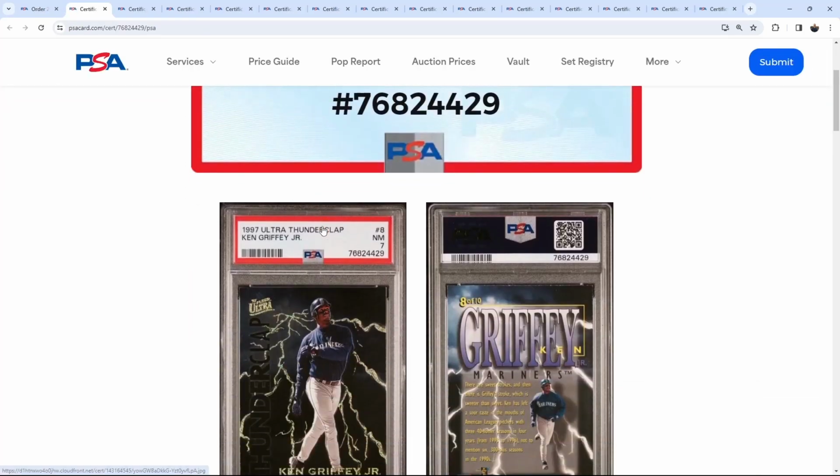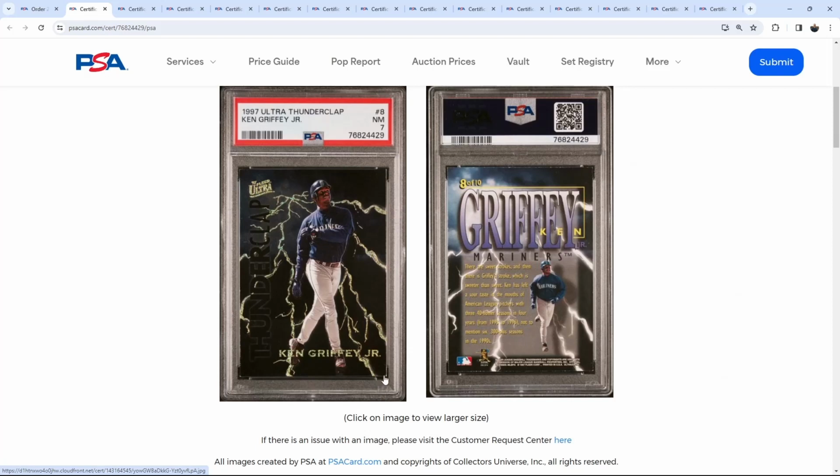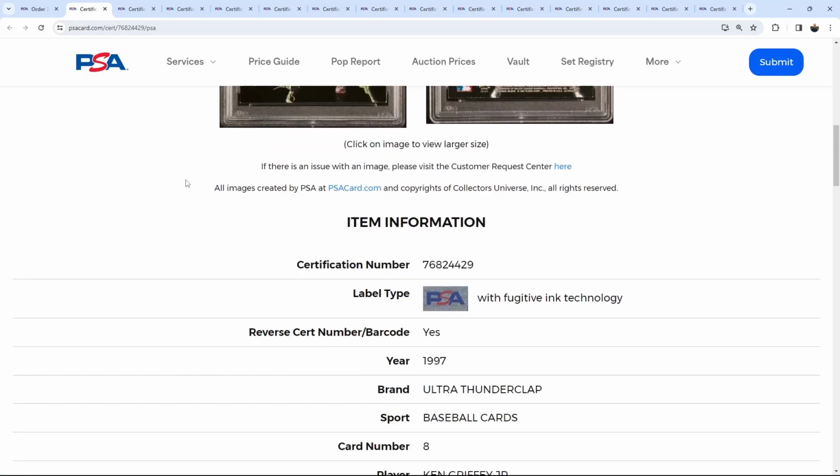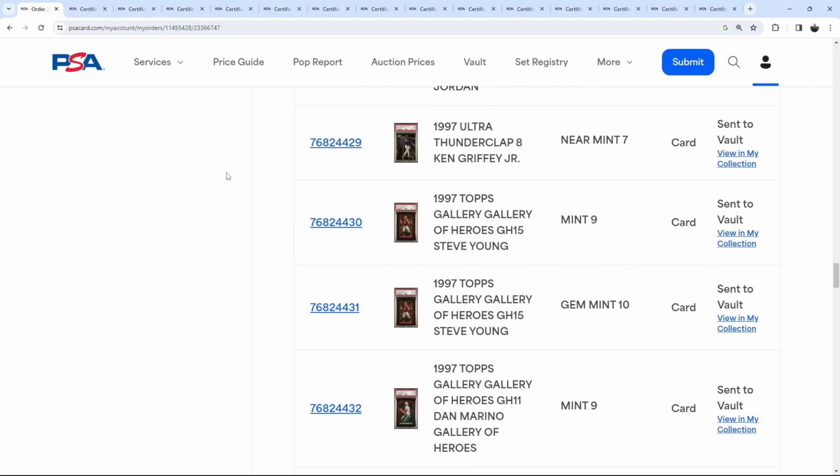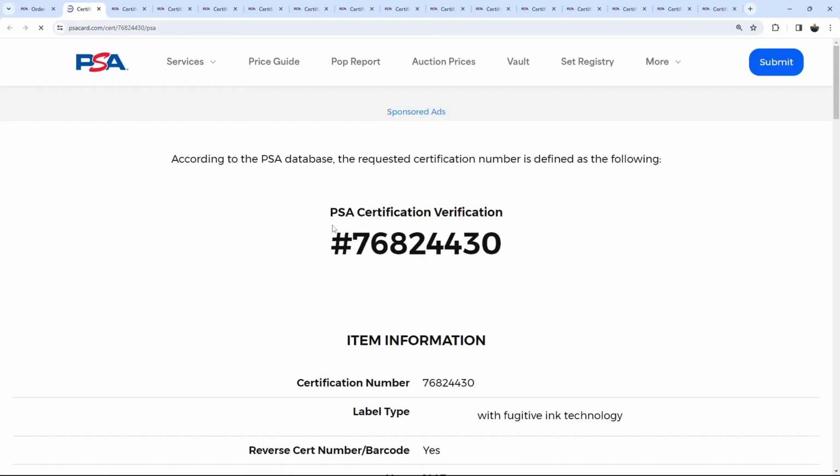Thunderclap. I quit buying these just because I'm getting roughed up on the grades. 7. There's white there, and it's just all black. I mean, to me that was close to an 8. These aren't high pop, but there's like 14 8s, 9s. Click on the 9 so we can see the pop report here.